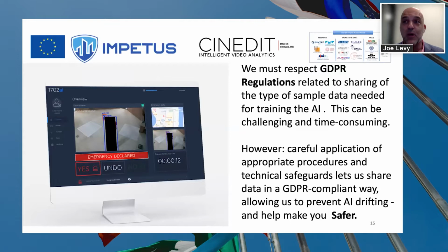And this is one of the major challenges that we have been facing together, CINEDIT and the partner cities of the consortium of IMPETUS. However, once you bypass this, you can make the city safer. And actually we had a breakthrough a few days ago when we did our acceptance pilot with the city of Padova, because we had this restraint of not being able to have the required data.